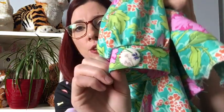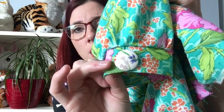I am really enjoying working on it. I must show you the sleeves actually. It's probably one of my favourite parts. So quite a puffy sleeve, and then I've got this beautiful button which was from a Sew Hayley Jane box.